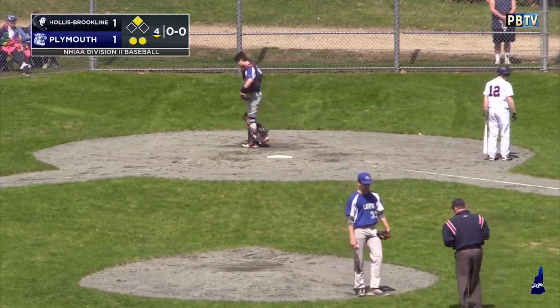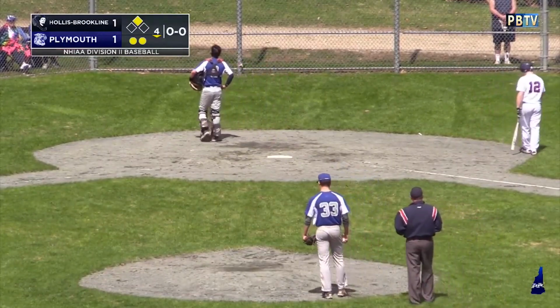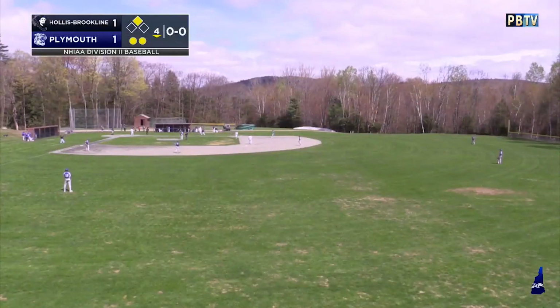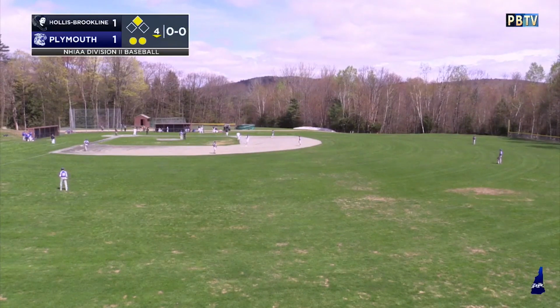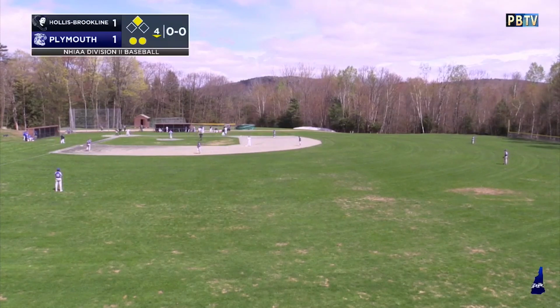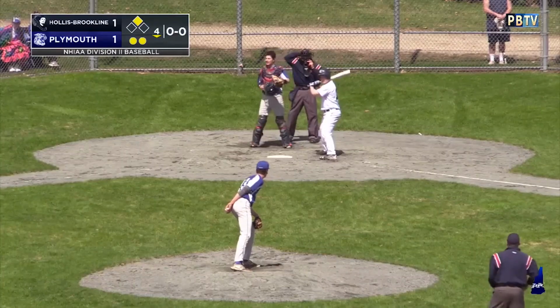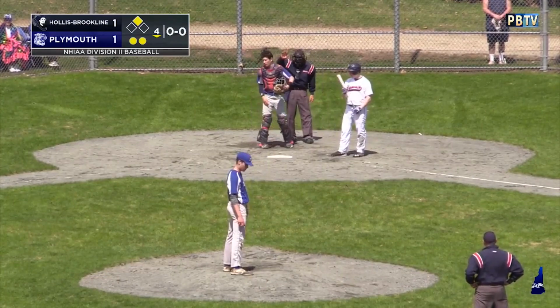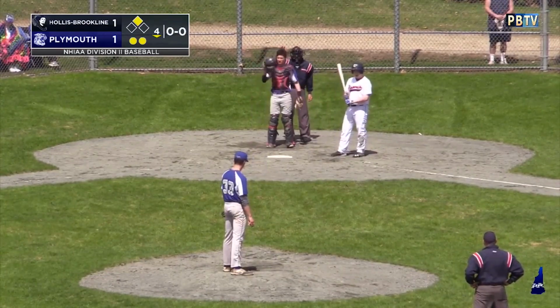They actually look like they're getting him a pinch runner. Can't tell who it is just this second. Gotta wait to see the number. Number 16, is that Elliot Miller? Yeah. So we'll see if Demas is coming back out or not. Looks to be still limping out over there, so yeah, it's a good idea to get a pinch runner in there for him.